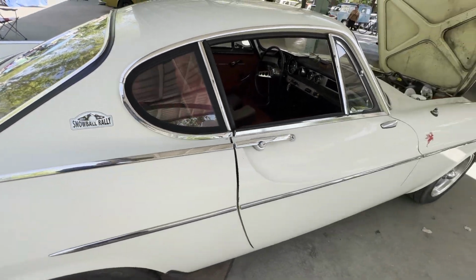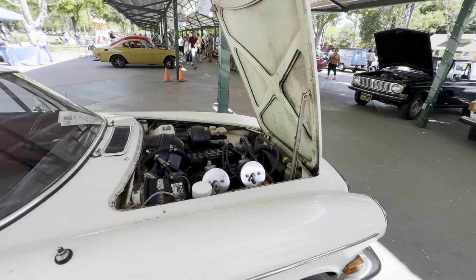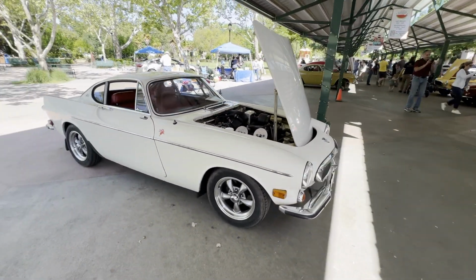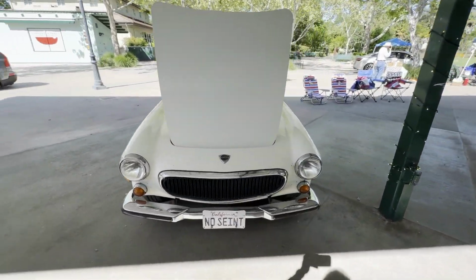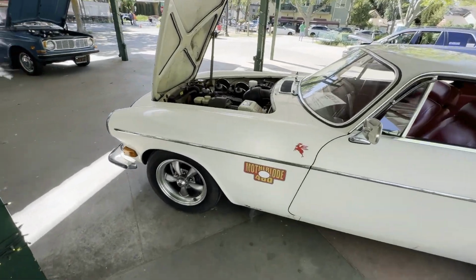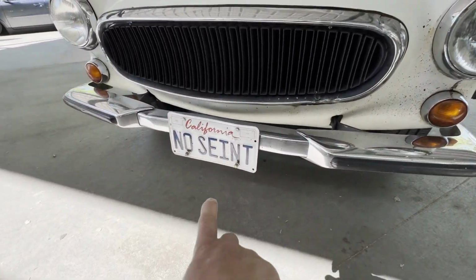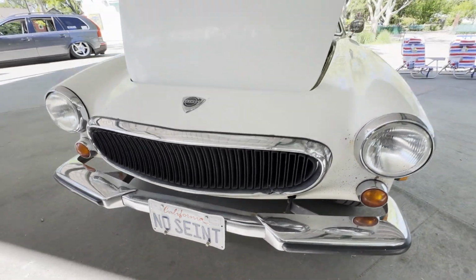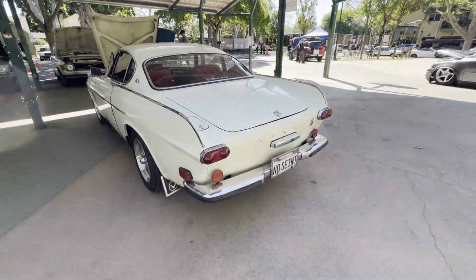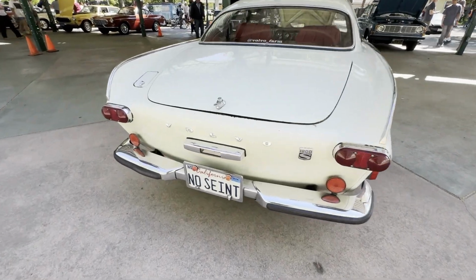Snowball Rally. It's a really nice looking P1800. It's got the Pegamoose on it. I just noticed the plate. It says No Saint. I think that's a tribute to the Roger Moore show, The Saint, which featured a P1800 in the TV series. So yeah, No Saint.